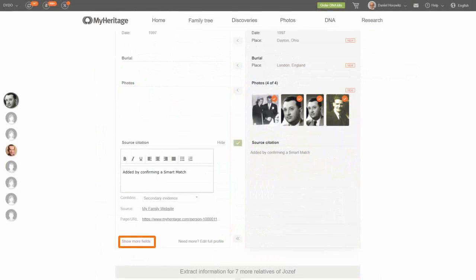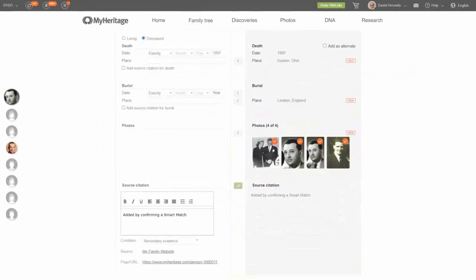The other thing you have here is to show more fields, and this is kind of an advanced option that we give you because not always you will be satisfied with just copying and extracting the information straightforward. Maybe you already have some pieces of information extracted from other sources and you will want to keep it there. Or maybe you have your person marked as deceased or living and you're not sure if that death information is accurate, so you can change it here.